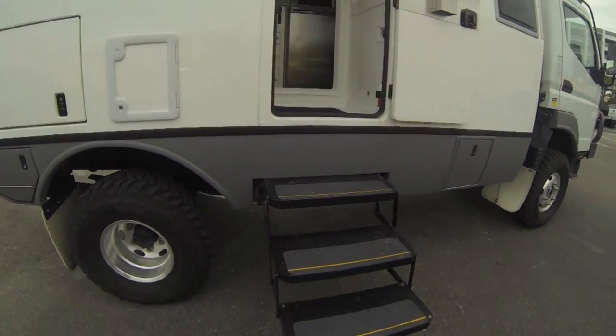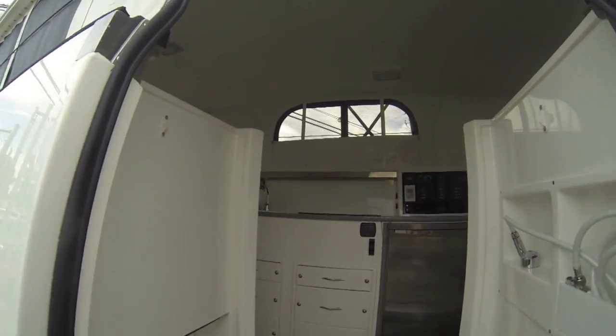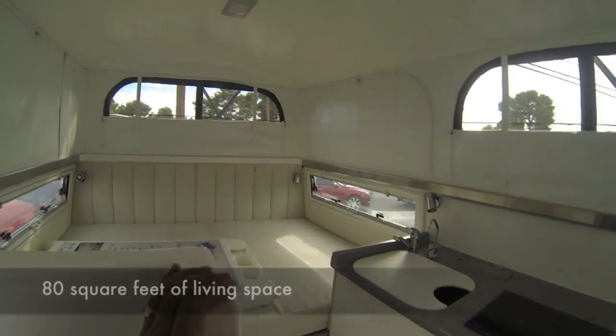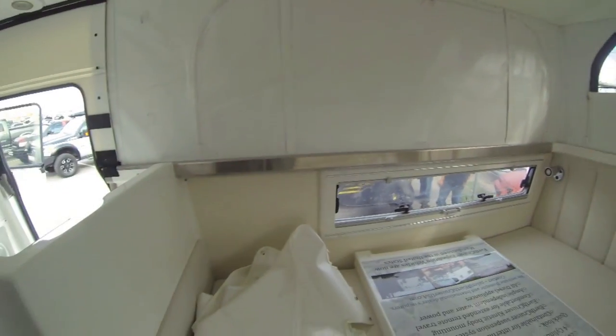Go take a look inside. It's handy having those steps there. Looks like you got a shower. Wow, look at this headroom. I'm 5'9", I got plenty of headroom in here.